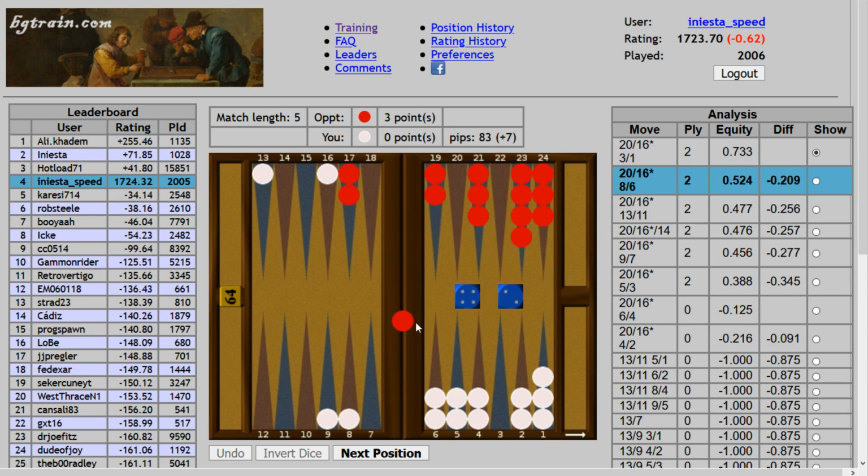Maybe I misjudged. There's something that I didn't pay enough attention to. Red is crunched, which means that it's less dangerous to get hit, and there's a lot of wastage here in the race, so the race value is lower for red because of those buried checkers here. So actually the pip count is cheating us a little bit. The race is pretty even, and for that reason we could probably cube after any position here where we don't get hit. Okay, another difficult problem.